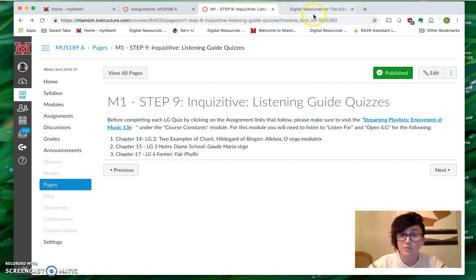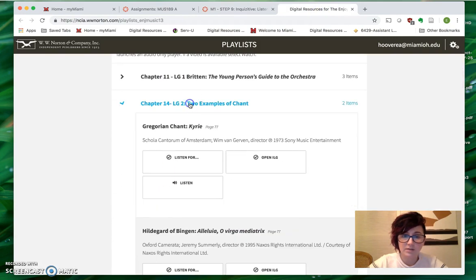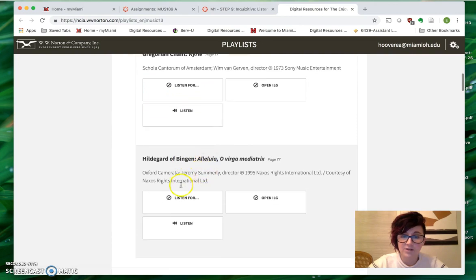But if you'll recall, I'll go back, you just need to know these 3 at this point in time for this first module, right? So you're going to want to find chapter 14, LG2, Hildegard. So chapter 14, there are 2 examples of chant here, but I just need to know the Hildegard one. So for every piece, there are these 3 rectangular boxes. You'll want to click on all of them in order to really get to know the piece in terms of musical elements, form, and then just a total listening experience.